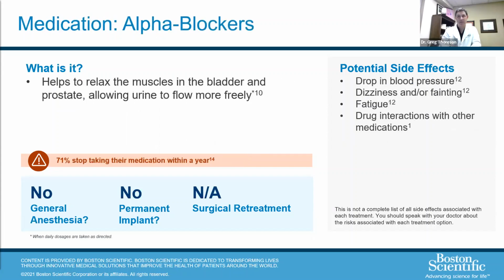One of the first places that we often start is with alpha blockers, and there's about 6 drugs in this space. With regards to how this affects men, a lot of people talk about having a stuffy nose associated with this. Some people have a drop in their blood pressure. And there's also drug interactions that may take place with other medications. The way this works is by relaxing the muscle fibers present at the bladder neck, allowing the urine to flow more freely.